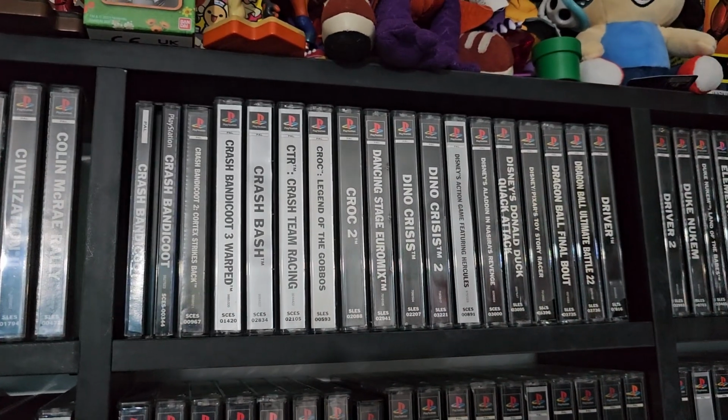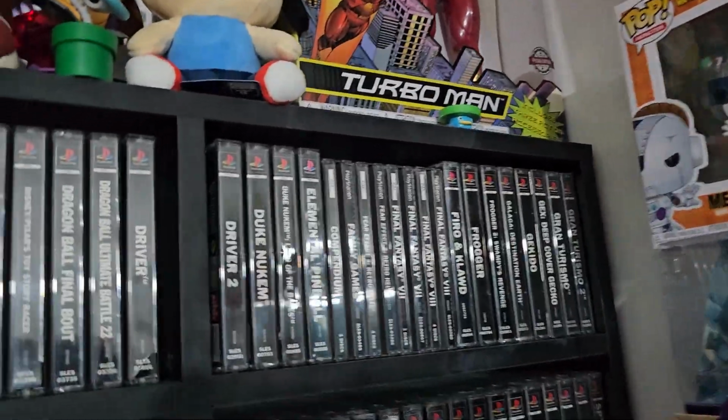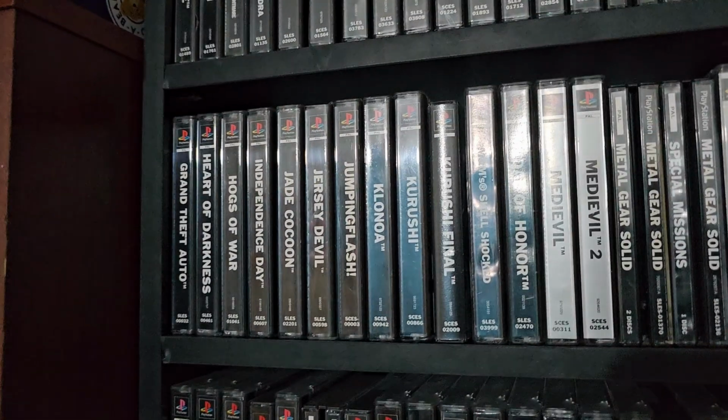But yeah, got some PlayStation 1 games. A lot of these I did get before the COVID boom of video games went crazy. I bought a lot of these in 2019 and got a lot at car boot sales around that time as well.